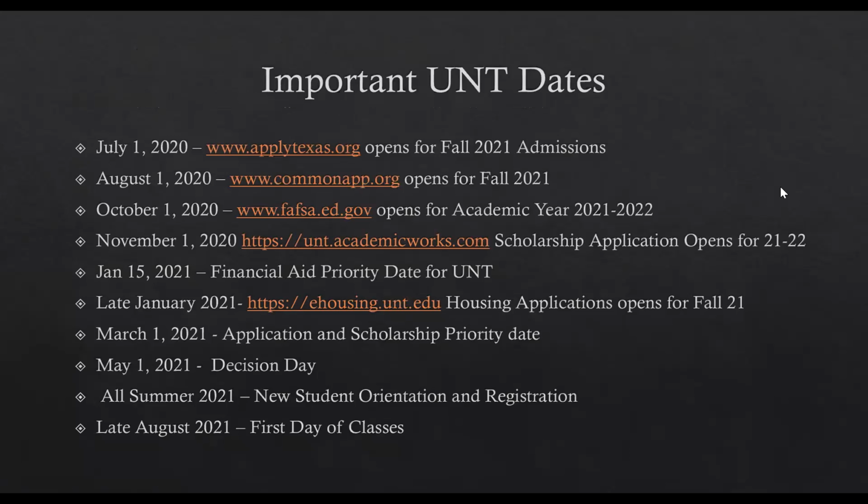I think an important thing that students should have for every school is a list of important dates with regards to admissions, financial aid, and scholarships. I just put this together for UNT, but I think having a list of these dates for other schools would be very important.